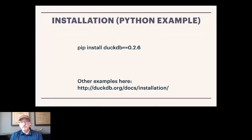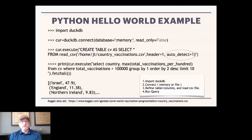Installation is very simple. They've got a full list of installs on all their supported environments: macOS, Linux, Windows. There's actually a third party who's run this on a Raspberry Pi, which is a small device with a very small footprint. So they've got a modified version that runs there.